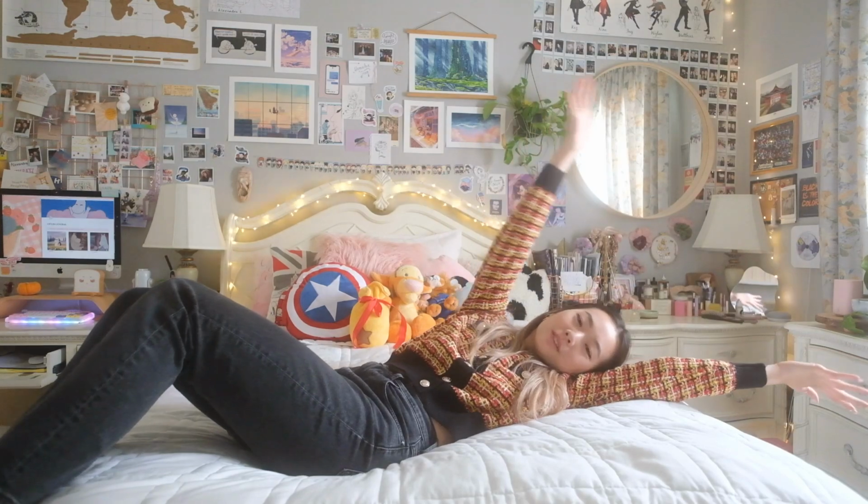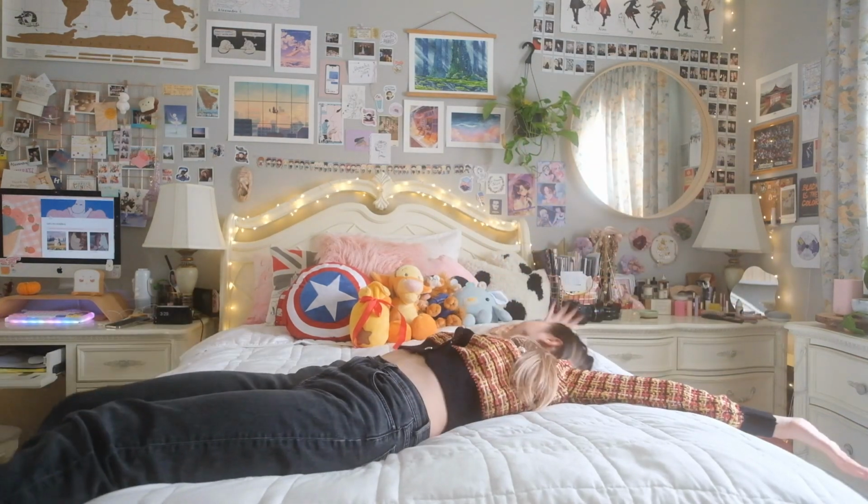This is my bed. I spend most of my time here, and I try to make it as cozy and wonderful as possible. I have many plushies, and here's an upgraded plushie, which is my new Columbia plushie. I have a thing for tigers, so obviously I have Tigger with me.